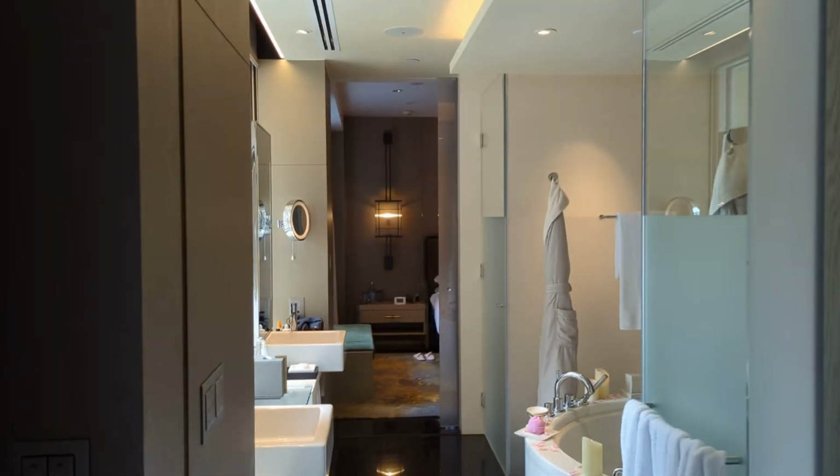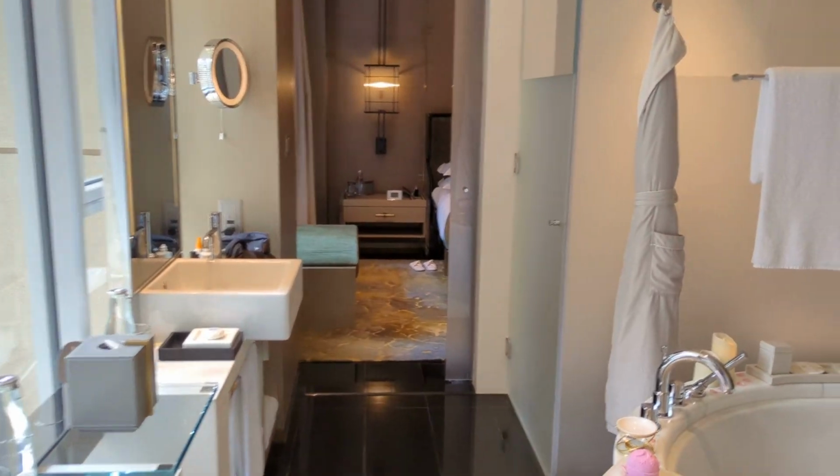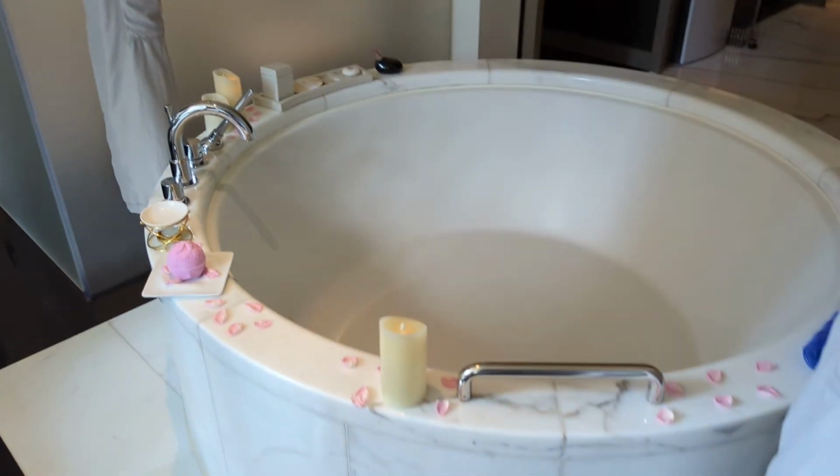The L900, if I haven't said already, the 900 refers to the square footage. So this is 900 square feet. You have a smoked glass shower in there. The toiletries are by Diptyque.